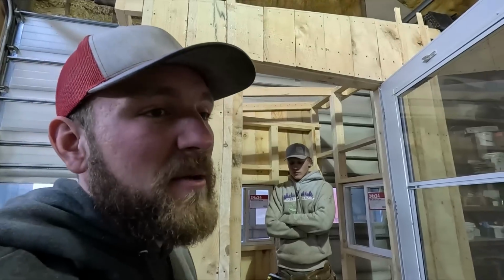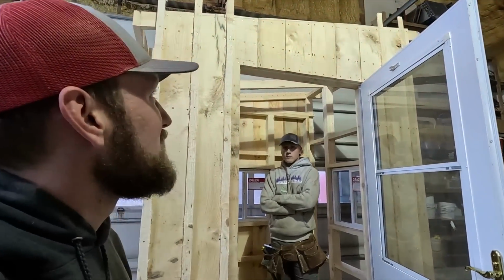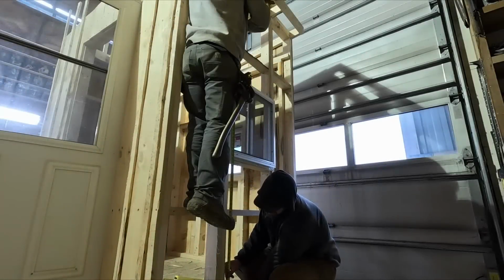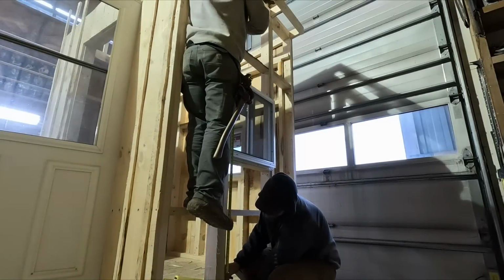But I'm gonna help him here. We're gonna quit chit-chatting, and hopefully I help speed him up instead of getting in his way. Where do you want it? Between the beam and the 2x4. Come to the side of the window.